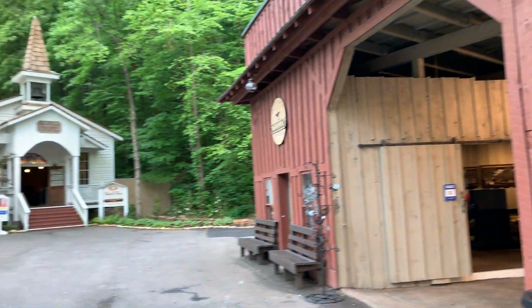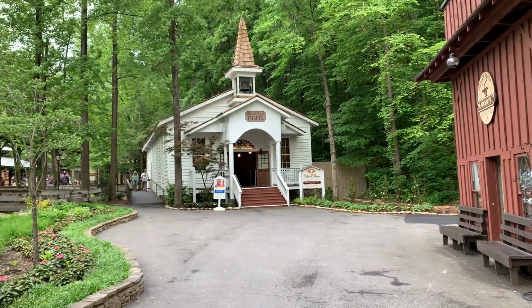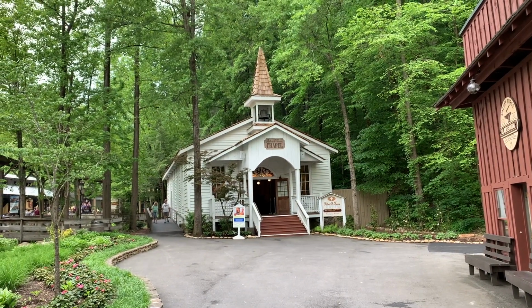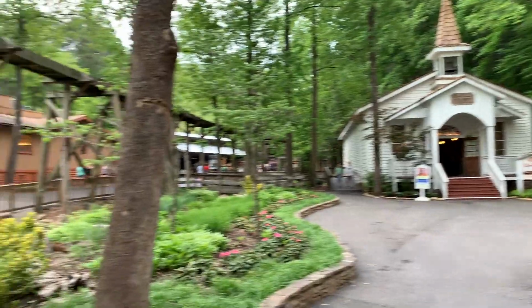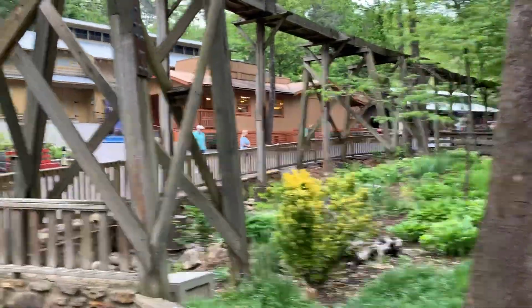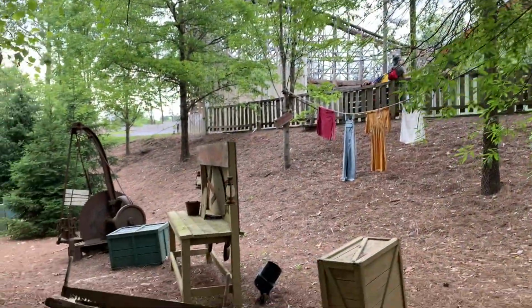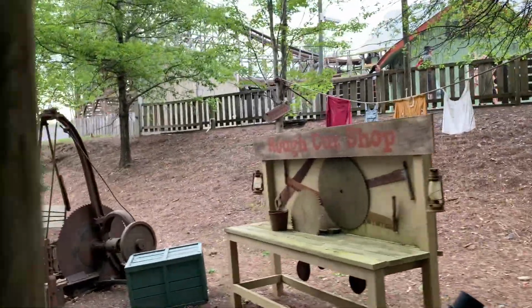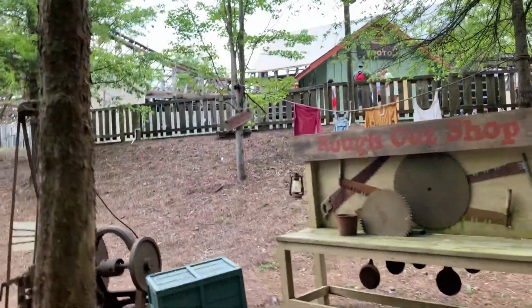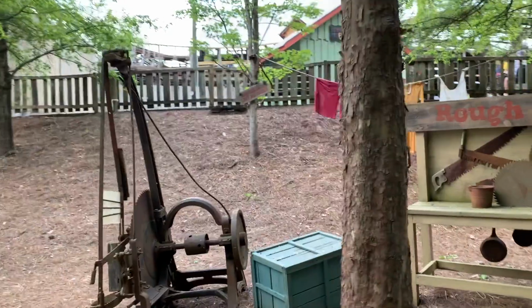Here's the blacksmith shop. Right, the blacksmith shop is an actual chapel that works. That's running. There's Sunday service actually. Today is not Sunday, so okay, want to keep going. Some laundry props. It's pretty cool. Interesting machinery here too.